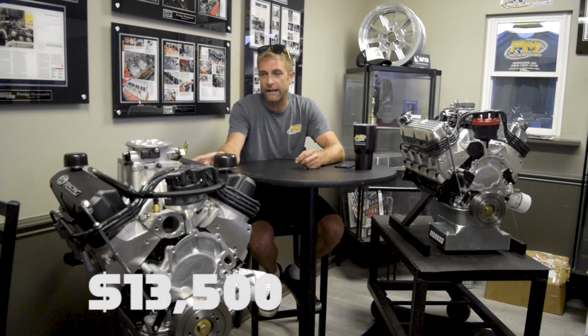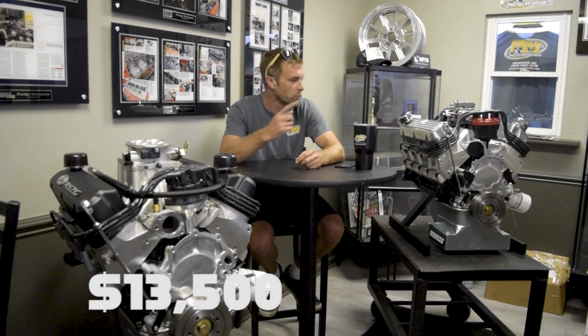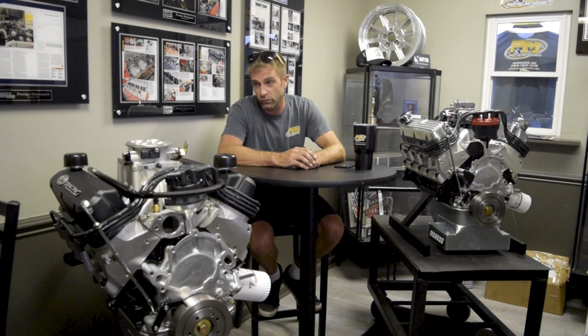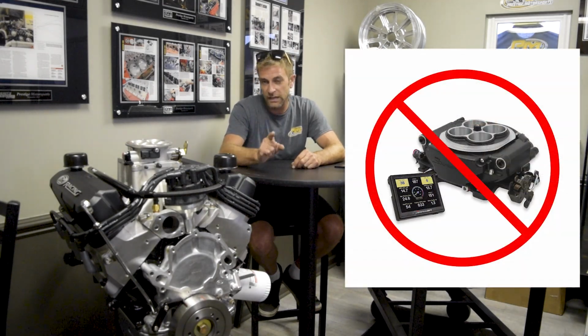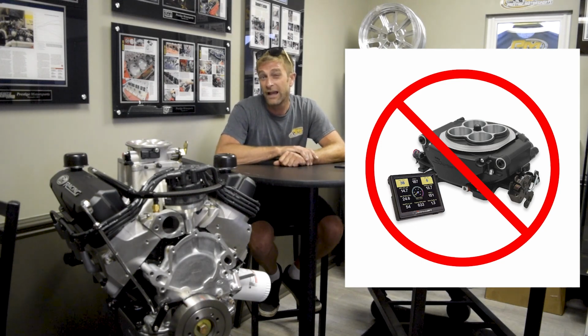This one is $13,500, so it's about $3,000 more than the carbureted version, which makes sense. Any good EFI system is going to cost you around $2 to $3 grand more. It's been like that for 20 years. Now, we do not do any throttle body fuel injection. Stay tuned for a video on that as we highlight that in a lot more detail.